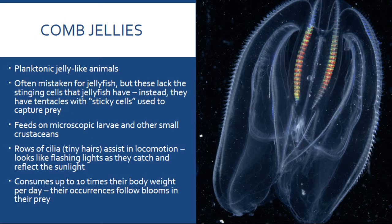Next, we have our comb jellies. Now, comb jellies are also jelly-like animals. They often are mistaken for jellyfish, but they are not jellyfish because they do not have stinging cells. Instead, they've got what we call sticky cells. So they've got these glue-like structures on the tentacles that they can put out, and that is what they use to actually capture their prey.